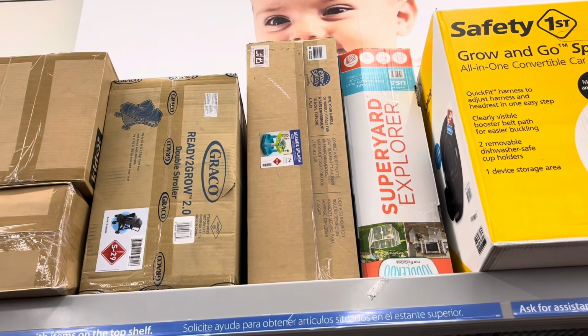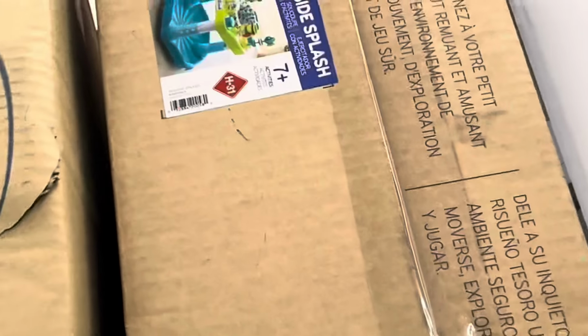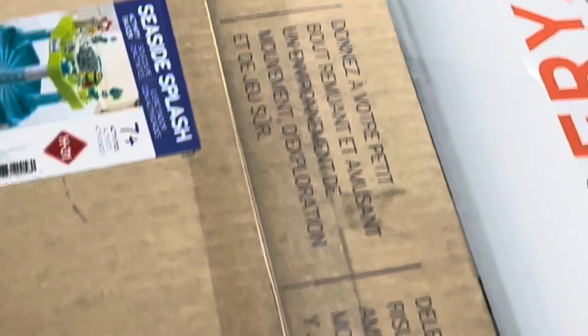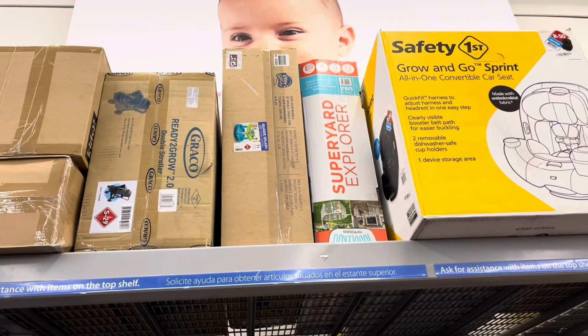Make sure to always check the top because you can find a lot of clearance. Like this one right here is only $21. Pretty awesome price for that one. They do only have that one right there, so if you're in the area, it'll be right there.